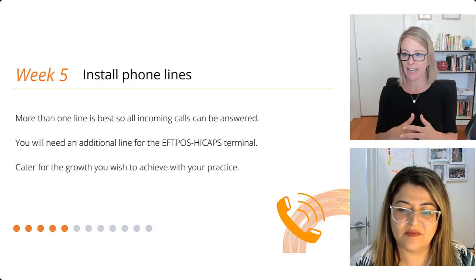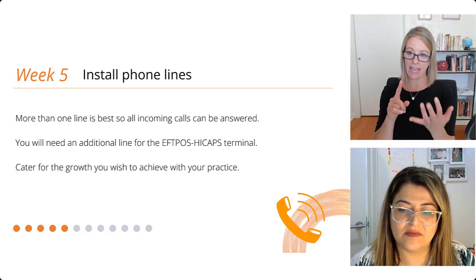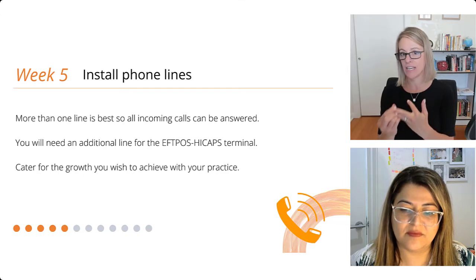Do keep in mind getting the technician out once and doing it all in a neat fashion is a great idea. It's not enormously costly depending on the kind of communications system that you want to get in, but actually getting phone lines in play isn't actually a costly process. But you'll at least need to have a EFTPOS high caps line, and I'd suggest 2 incoming lines.